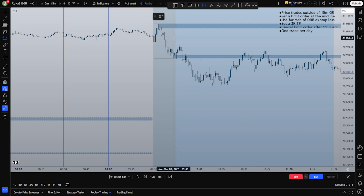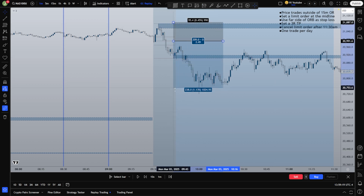A quick reminder, I'm using the 15-minute opening range on the NASDAQ for this test, and I'm going for a retest to the midline after the breakout. Lastly, I'm going for a return of 3. Despite mechanical strategies kind of struggling in Q1 of this year, this strategy posted a 6% month in January and 12% for the month of February. So let's find out together how it did in March.